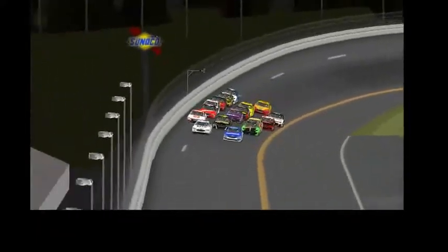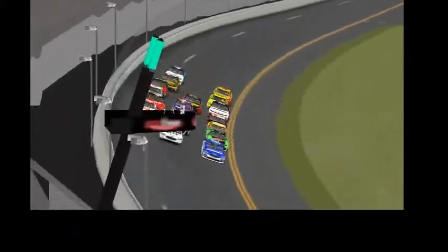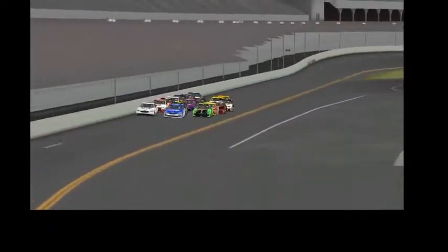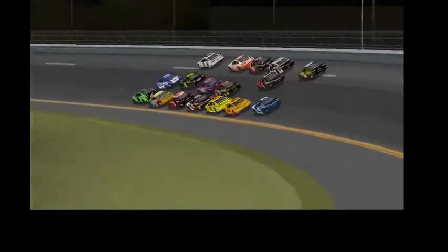Now let's take a look once again at Ryan Blaney in that 12 car. He has not made it. Now he's finally going to get to that inside line. It took him about 10 laps to get down there. Does he have a shot at winning this race in that 12? I don't know. He really just has not been up front at all. He's been stuck on the outside or the middle line.